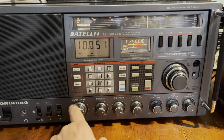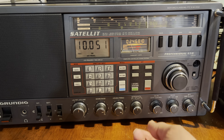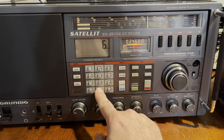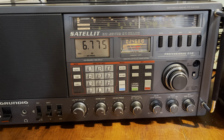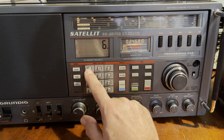I think there's a station at 6115. So we'll put this on AM, and we'll type in 6.115. You see that? Jumps. Oh, I put 6.7, sorry, 6.115.